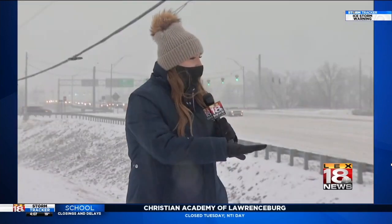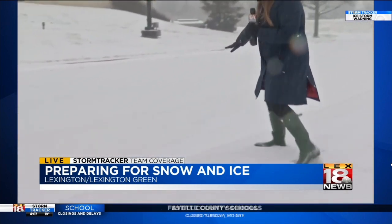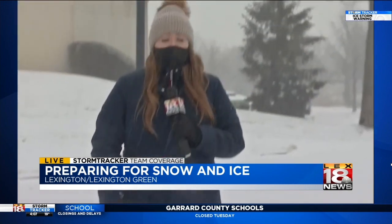Now back here near Nicholasville Road at Lexington Green, it's really starting to come down. And this is what Nicholasville Road looks like. This is where people are traveling. Take a look over here where the road hasn't really been touched. You can see this stuff. It's really starting to pack down. Live in Lexington, Carolina Buchek, LEX 18 News. All right, Carolina, thank you.